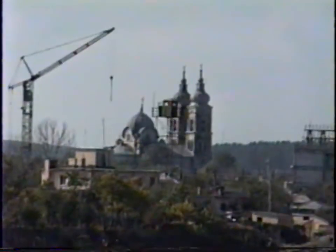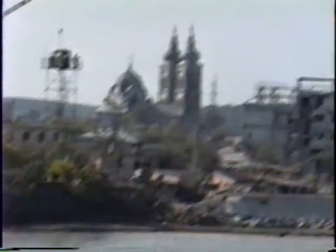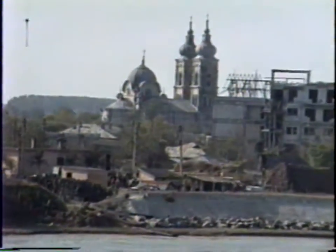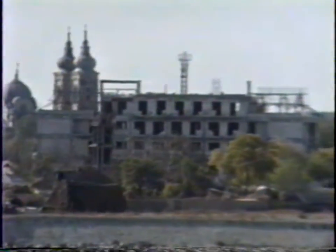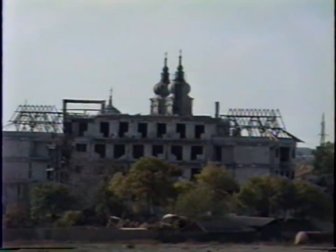Here we have the Turkish influence on the side of the banks of the Danube here. I don't know. I'm confused. I thought this was the Russian side, but I think this is the Romanian side now.